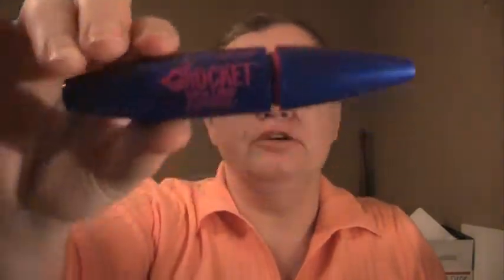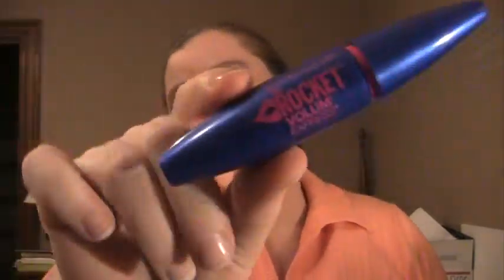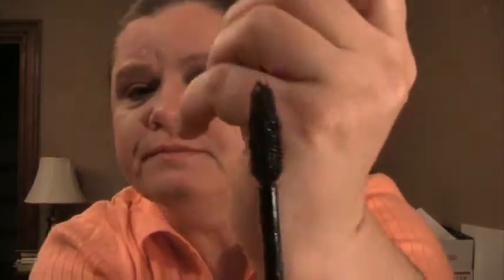The blue and pink Maybelline The Rocket Volume Express. I love this. This is a rubber bristled, so it's pretty stiff. It does hold a lot of product, so you probably want to take it through the top a second time to take some of the product out. And you can see through the bristles better that way.